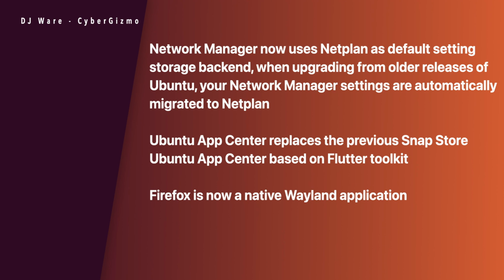Network Manager has been updated. They now use Netplan as the default setting storage backend. And this is the first time I've ever seen them do that. They've always used Netplan on the server side of Ubuntu, and now they are bringing it to the desktop as well. So from a standpoint of consistency, I think Ubuntu is trying to get to the point where they have the ability to configure these laptops in an enterprise setting so they can be managed from the cloud, if you will. So I think this is all part of that migration in order to get there.